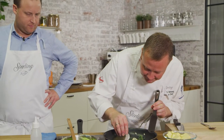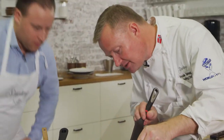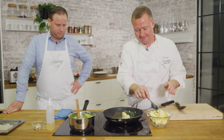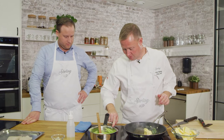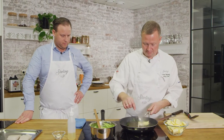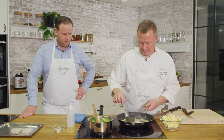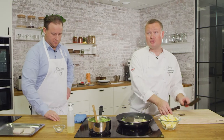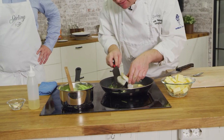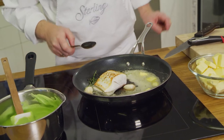Now we're just going to take a look if we have got the color that I was thinking. If you can see here now, it starts to get this nice color. You see, Thomas? Wow. And then we put in the butter, and then we reduce the heat in the pan. So now we go down. And then we turn the fish. We turn the Sterling halibut around, and you can see this nice color there. And then we continue with pan frying.